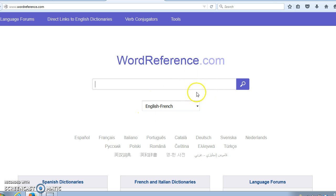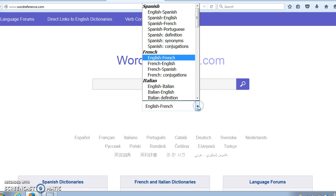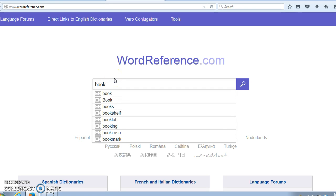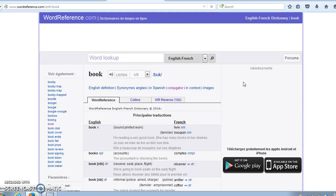So when you open up wordreference.com, you can double check here to see what language, because you do have different language options, but for the most part, we will be doing English to French. So you can think of a word that you want to look up. I have thought of a brilliant word you probably all know the answer to: book. And when I look it up, you are reminded, oh, livre, we knew that one. Maybe you forgot how to spell it, though. And you can just double check your definition there: bound printed work. That's a very formal definition, but that is what a book is.